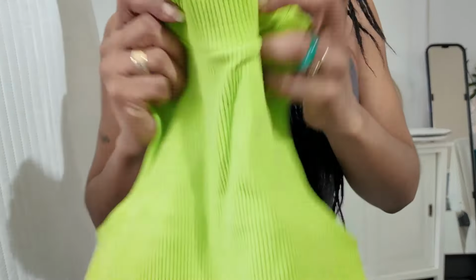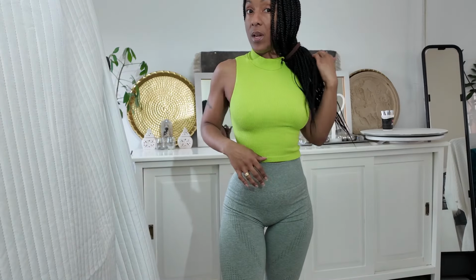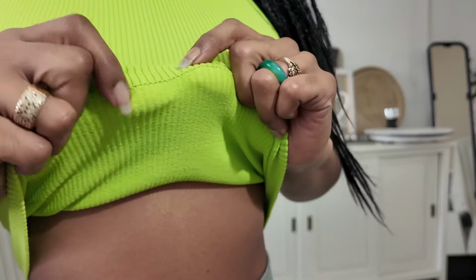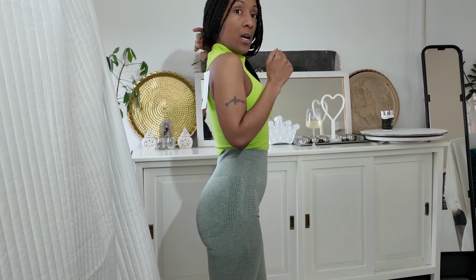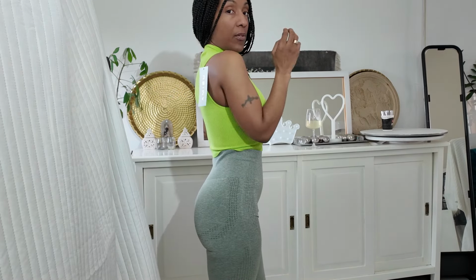All right, let me just put this on really quickly. I'll be right back. Oh, I saw this top and I'm like, I have to have it. It looks so comfortable, and let me tell you, it is absolutely comfortable. It's very soft on the inside and it's short. I think I got this in New York or something. I have no idea if you guys have it in the States, but here in Europe, it is in different locations.